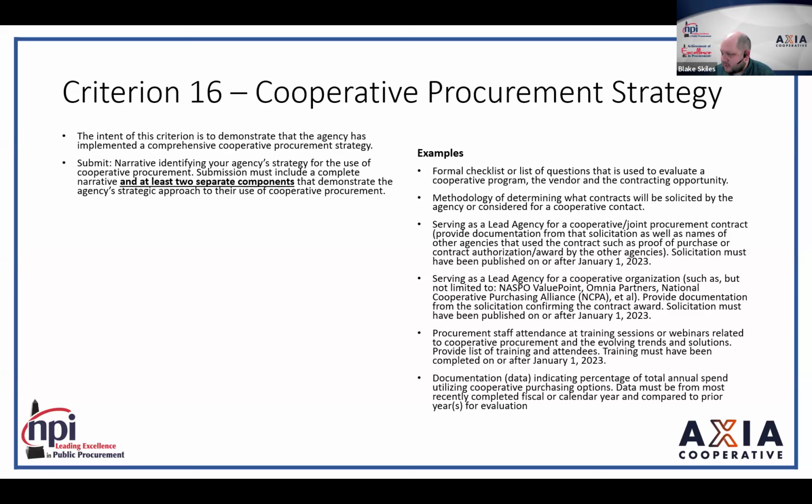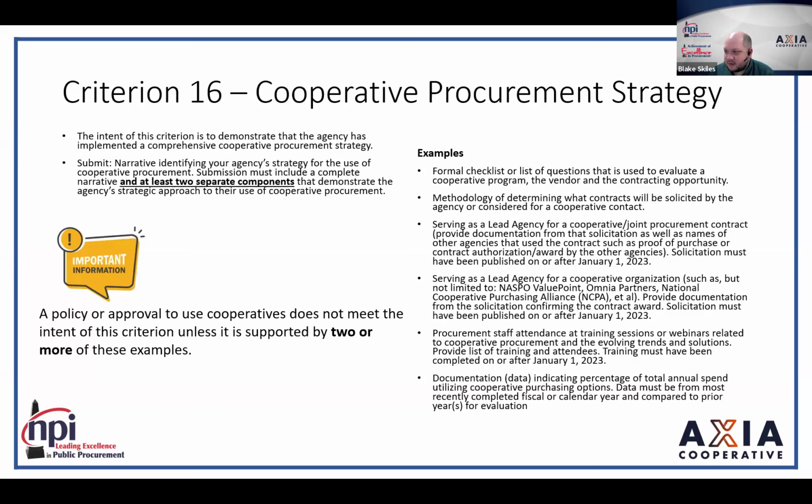That data needs to be from the most recently completed fiscal year and compared to a prior year or multiple prior years for evaluation. It's important to remember that just having a cooperative procurement policy or an approval to use co-ops does not necessarily meet the intent of this criterion unless it is supported by 2 or more of the examples here. And again, these are just examples. If you have other ways to support your use of cooperative contracts, we will review those.